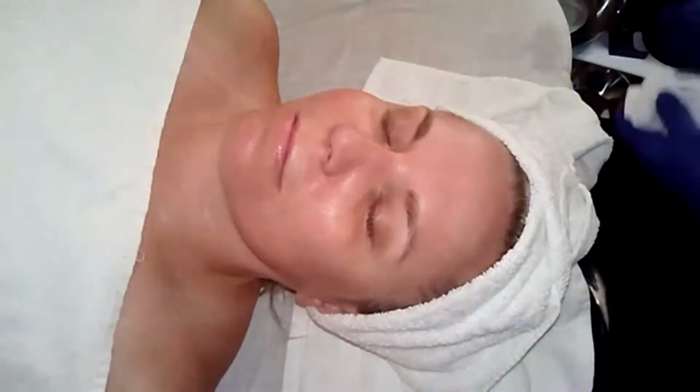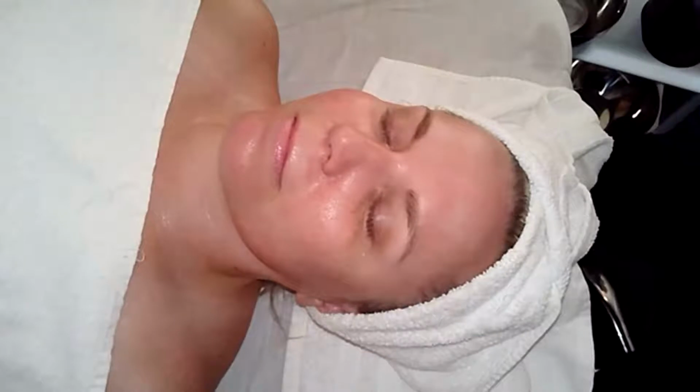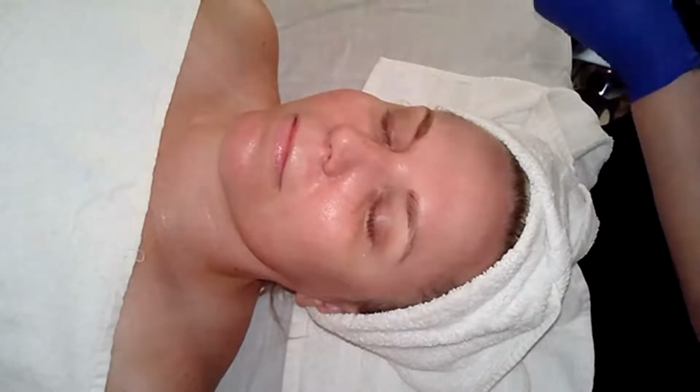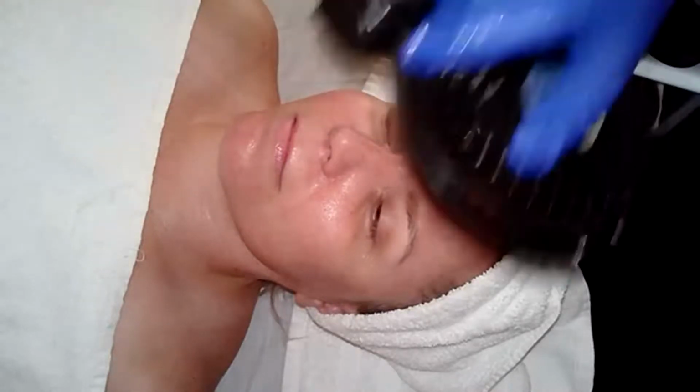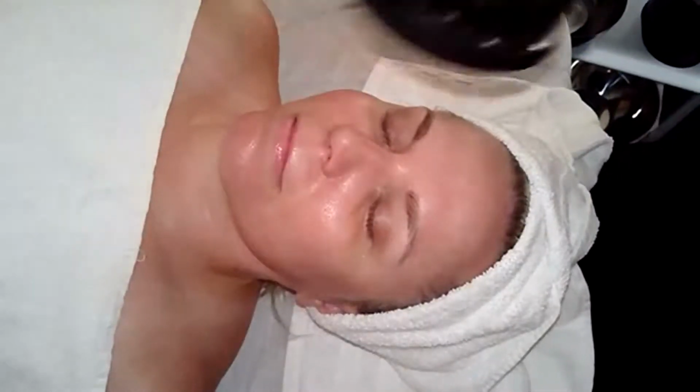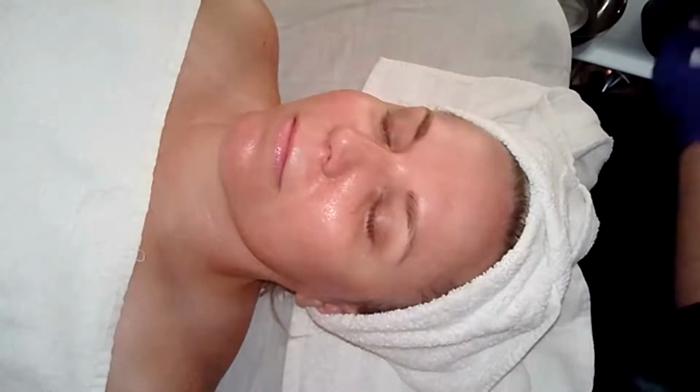And the other thing you can do while the peel is on the skin, which I love, is you can always have a fan present where the client can hold the fan, and you can use that while the peel is on the skin to really help with the sensation.